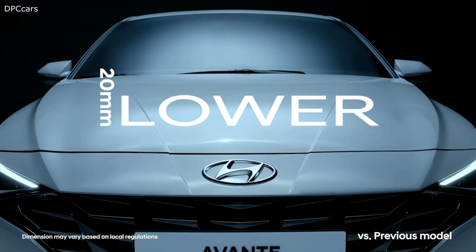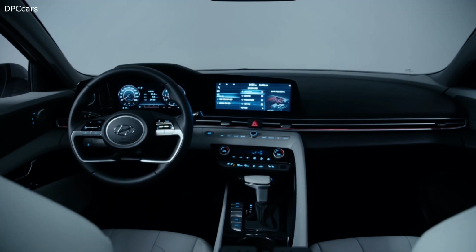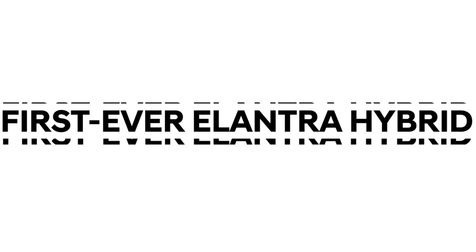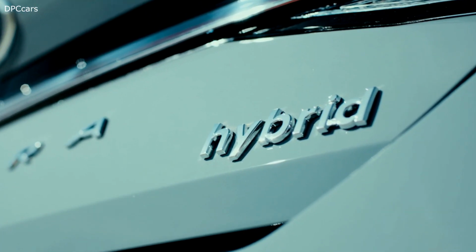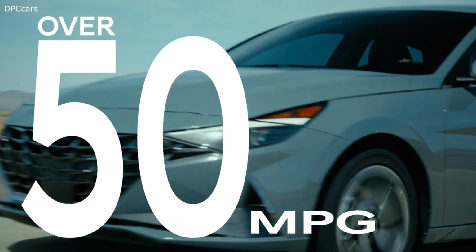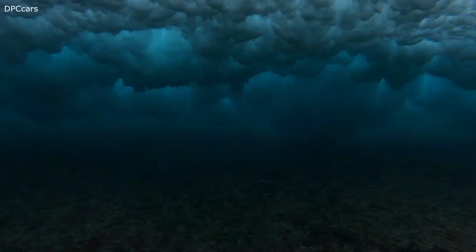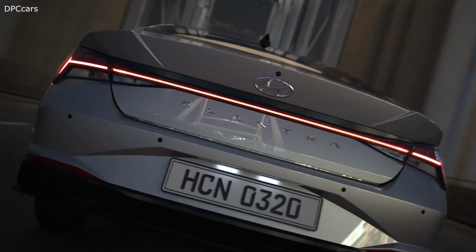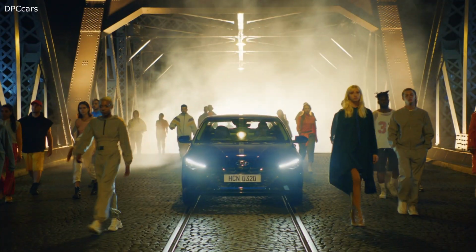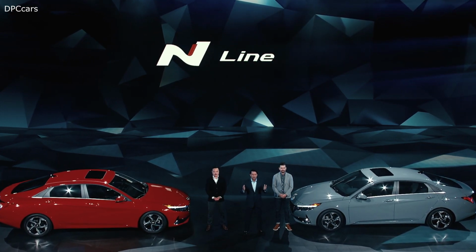Wider, longer, and lower than ever. Even with its fastback coupe roofline, the new Elantra is one of the roomiest players in the segment. And it delivers exceptional fuel economy, estimated to be over 50 miles per gallon. Together, the motor and engine deliver plenty of power and torque for spirited performance. We will develop an N-line variant of the all-new Elantra.